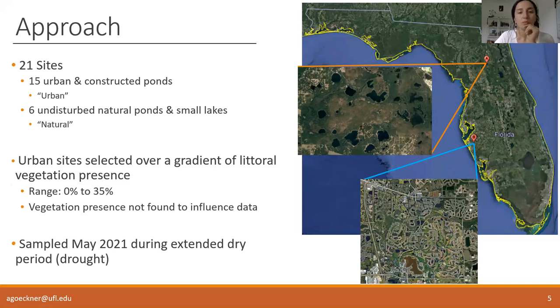We selected our urban stormwater ponds over a littoral vegetation gradient, so the percent of area that vegetation covered the pond, and that ranged from 0 to 35%. However, in this study, we have yet to see any correlation between vegetation and our data, and so we won't actually be talking about the vegetation part today. Finally, we conducted our sampling during a 2-week period of this last May 2021, last month, during an extended dry period that we had. And so we still expect to be seeing the nitrogen limited conditions that we saw in that March study I showed you in the previous slide.